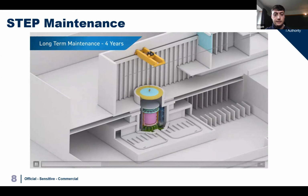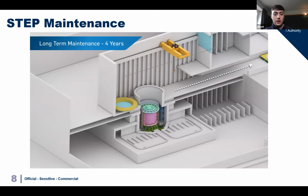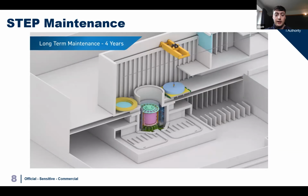Then, as you can see here, the bioshield lid comes off. Then a trolley will come in. That's the cryostat lid that will be taken away to a high activity cleaning area. The cryostat lids and some of the exterior magnets will only be cleaned, they won't be replaced. So they're stored in the high activity cleaning area, while other components are taken out and stored in long-term storage.